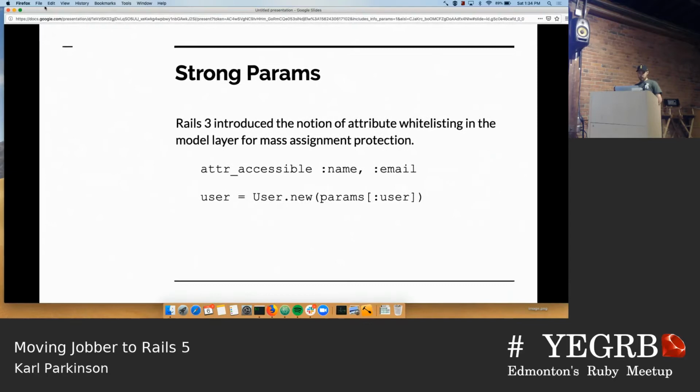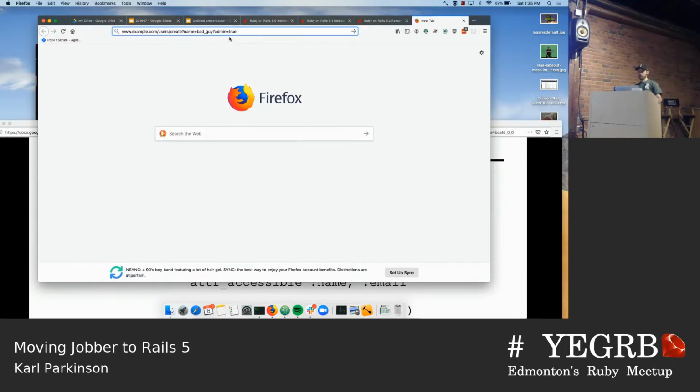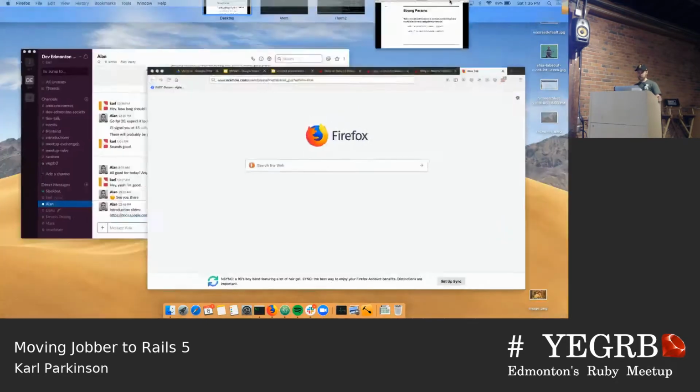So what was done to fix this was, in Rails 3, the notion of attribute whitelisting on the model layer. That's done with this attr_accessible method. What this is saying is that you are allowed through mass assignment to set the name attribute and the email attribute of this model. So if you tried to set the admin attribute at the same time that you're setting all the other attributes, that would be rejected and it wouldn't be allowed to happen. So that closes that security flaw.